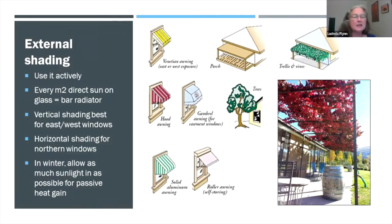All right, and the last thing is shading. External shading is the absolute key when it comes to stopping summer heat gain. Every metre square of direct sun that comes onto your glass is like having a bar radiator on in the room. And so the best way you can stop that is by simply shading your windows.